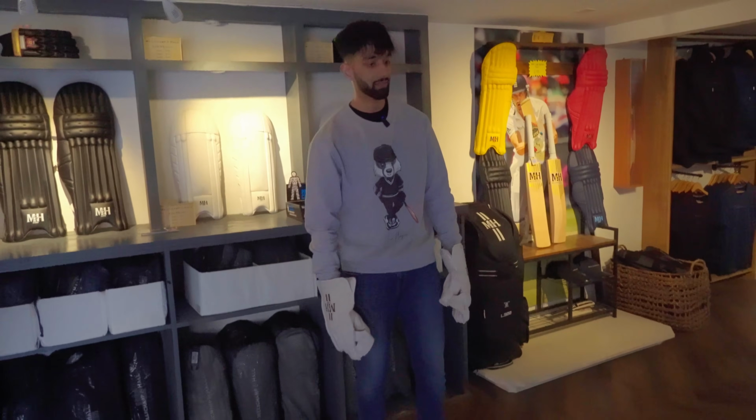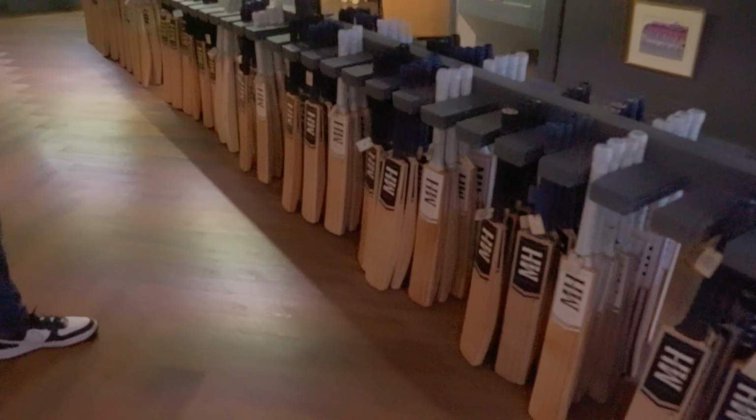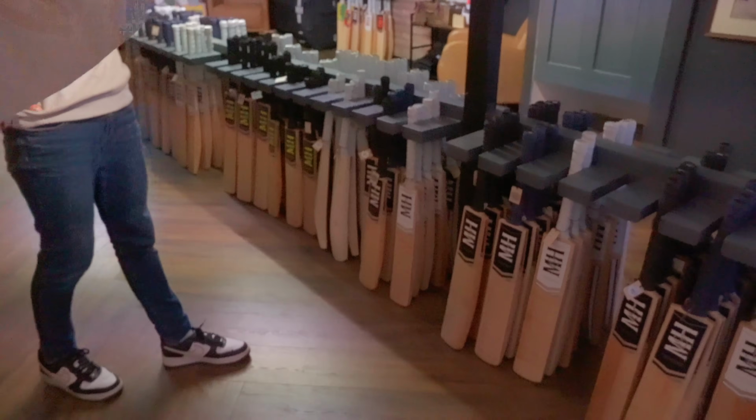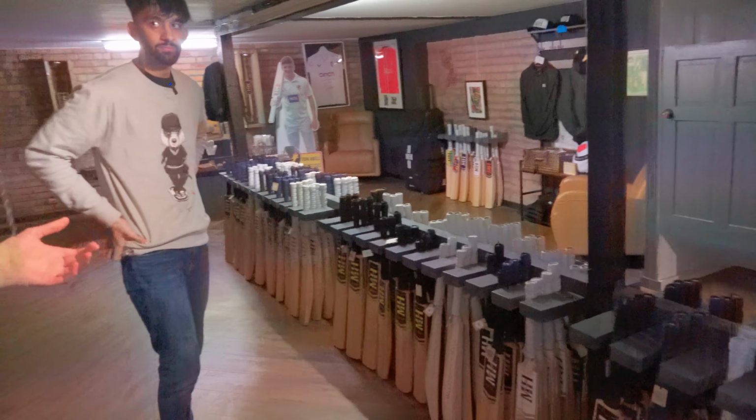Okay. Let's move on to some bats. Yeah, so all of these ones over here are your junior ranges. We've got C100s on this side, and on the other side we've got our F100s, so C being concave, and F being full profile.